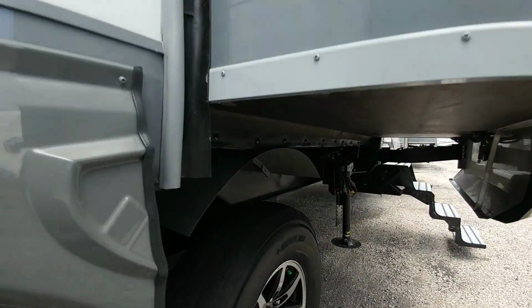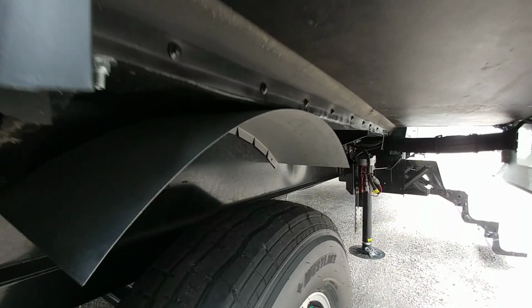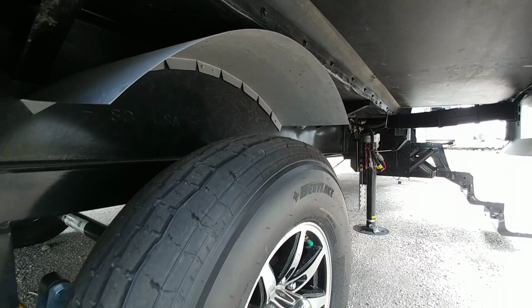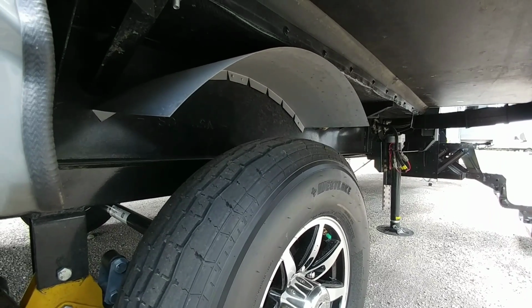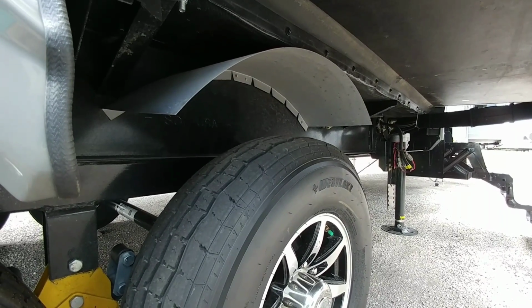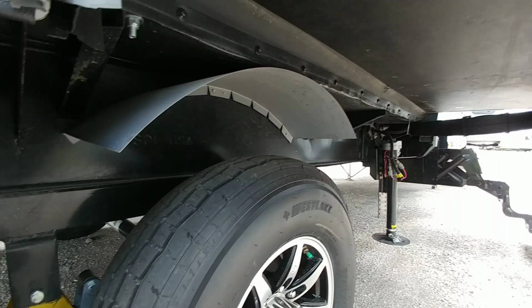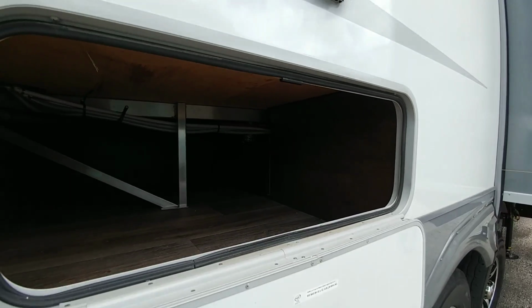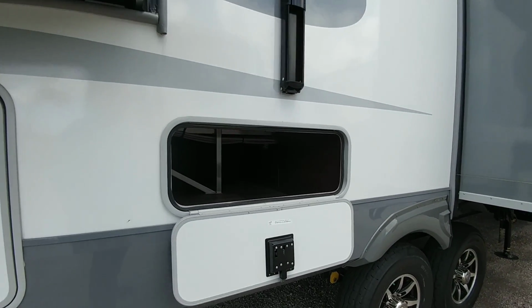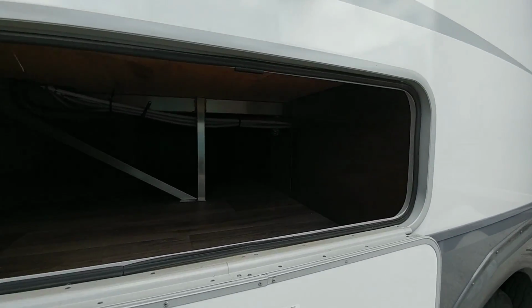Now, one thing I think is really nice that OpenRange does is they put these galvanized shields above the tires, kind of like a fender underneath the coach. One of the nice things about that is it helps, of course, prevent little rocks and dings from occurring under the coach. And here's that smaller access door that's right next to the larger access door that gives you access to the area right underneath the front portion of this storage bay.